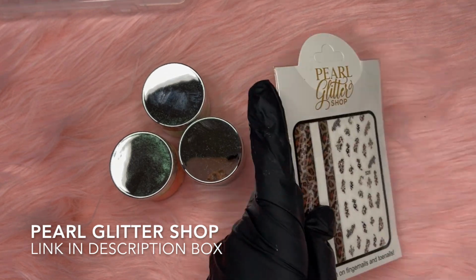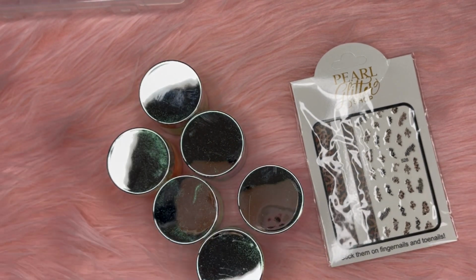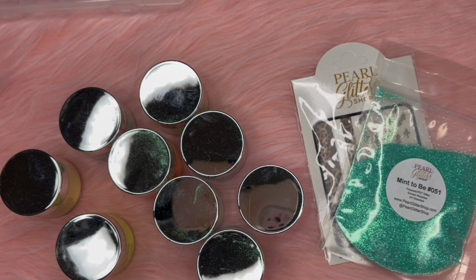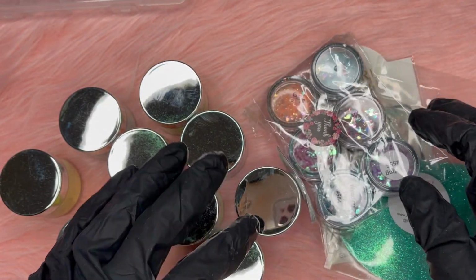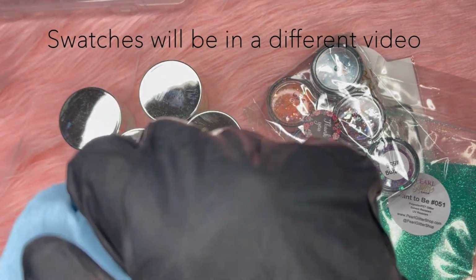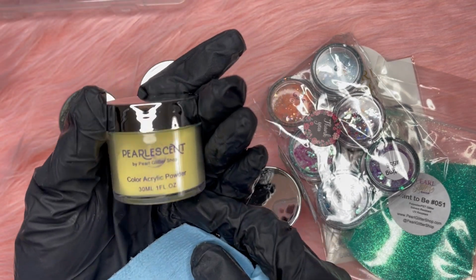Alright, in this last package, I already had opened it just because I got really excited and I wanted to see. It's from Pearl Glitter Shop. She had a $5 sale going on, and she still did a few days after. She pops up with a lot of sales at different times, so it is something that I recommend you follow her to see. But she had a $5 acrylic sale, so all of these acrylics were $5 each, and I couldn't help myself, so I bought a few.